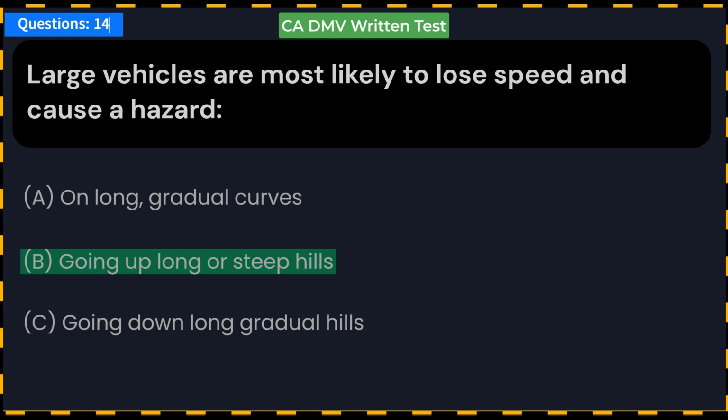Large vehicles, such as trucks or buses, can lose speed when going up long or steep hills due to the force of gravity working against them. This can cause a hazard as other vehicles may need to slow down or change lanes abruptly to avoid them.